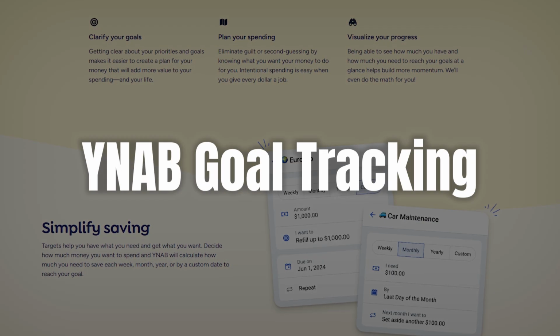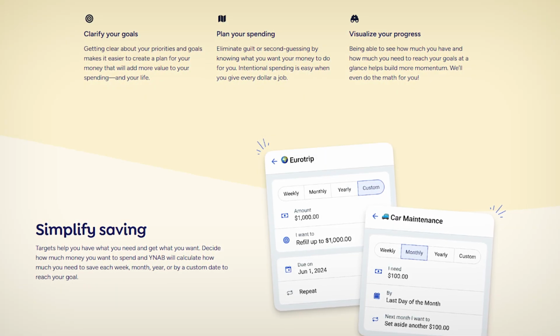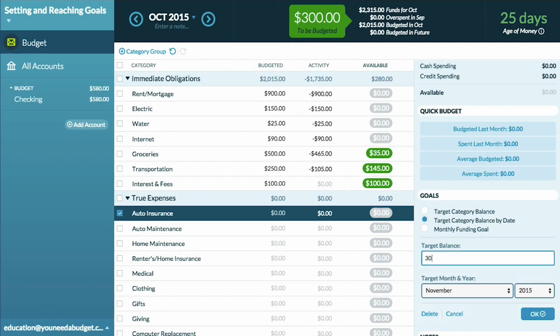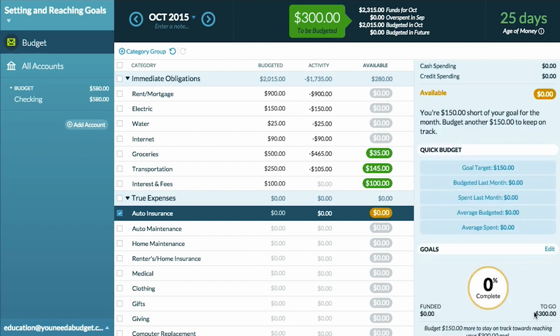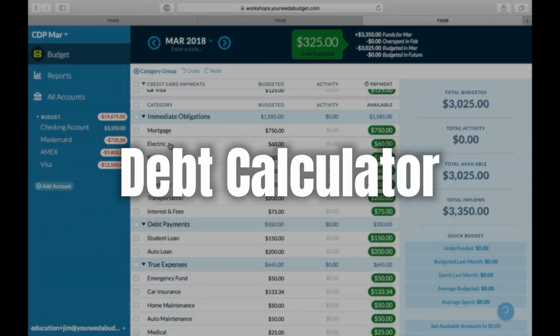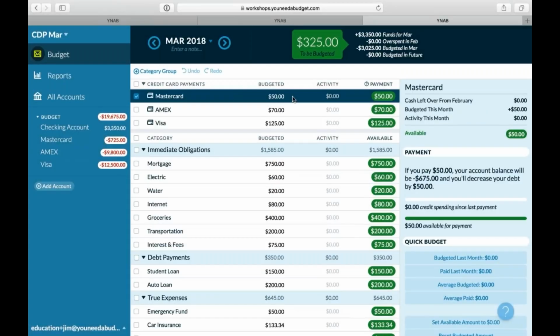Beyond these rules, YNAB includes a few features that make this budgeting app stand out, like goal tracking and a debt calculator. With goal tracking, you can set savings goals for specific things, like an emergency fund or a big purchase, and YNAB helps you track your progress. And if you're dealing with loans, YNAB's debt calculator can show you how extra payments could shorten your payoff timeline and save on interest. It's a nice visual motivator if debt payoff is a top priority for you.